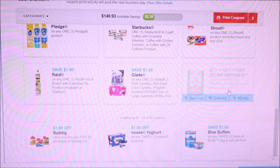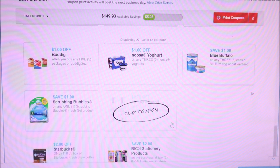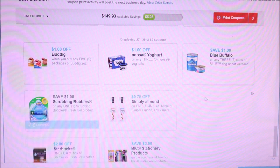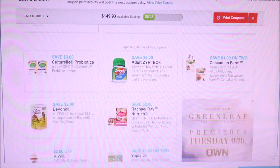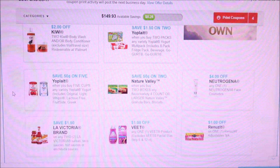I think that coupon does not expire till like September, so printing that one off. We got $1 off any 3 Blue Buffalo, 75 cents off Simply Almond. Here we got the Scrubbing Bubbles. I'm going to print that one off, $1. $2 off Bic Stationery. That's been available for a while. It does say redeemable at Walmart, but it doesn't mean you have to use it at Walmart, so yes. We got Beyond, Rachel Ray, Yoplait, Kiwi, Yoplait.